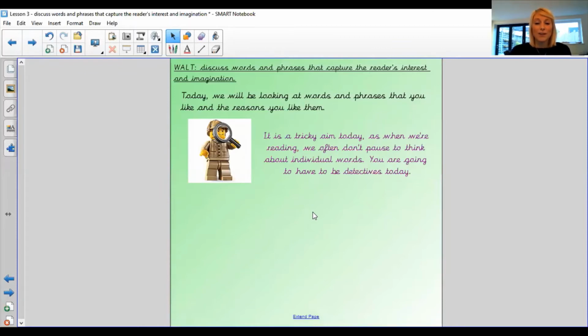So today we're going to be looking at words and phrases that you like and the reasons that you like them. It can be a tricky aim today, as when we're reading, we often don't pause to think about individual words. Normally we're just thinking about the plot of the story or what's happening to our characters, but we don't always think about individual words and the way they make us feel or the way they spark our imagination. So you're going to have to be reading detectives today, okay? You're going to have to read really closely to look carefully at individual words or phrases.